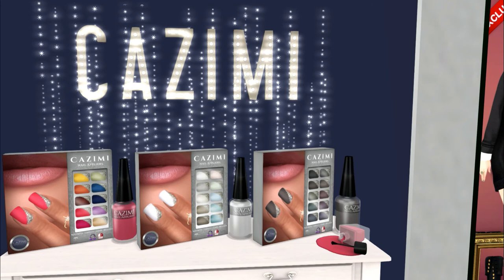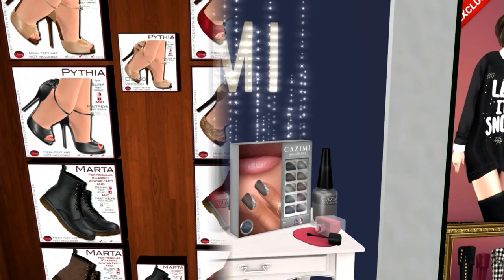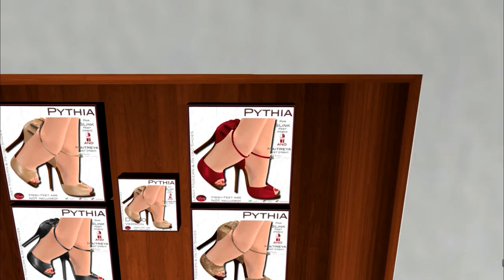These are HUDs. They are for Maitreya, Slink, Belize, and Omega, and they each have HUDs. These are very, very nice.